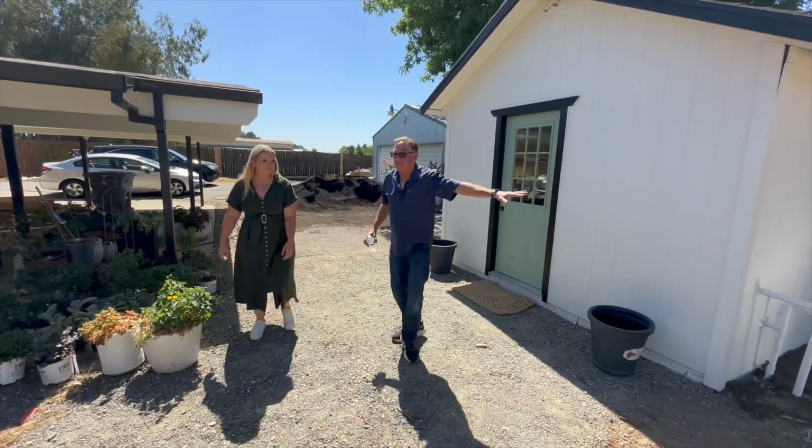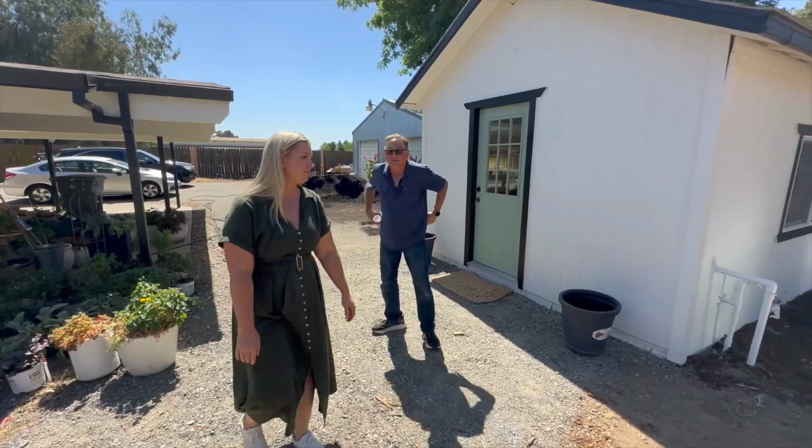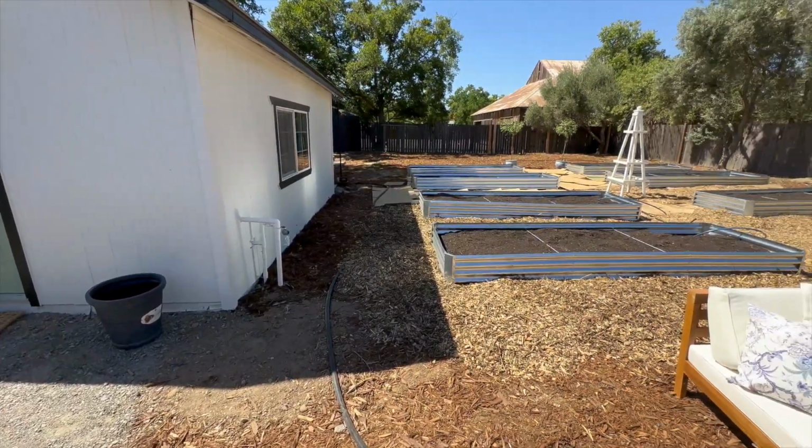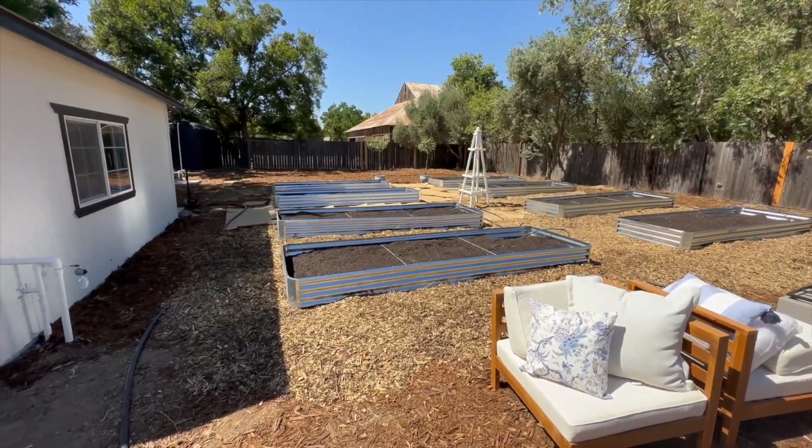We're leaving these. These are staying. I really like them. I love them. So here's the one problem I have. Bunnies are really, really bad.